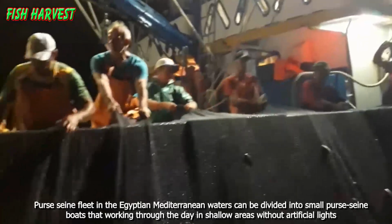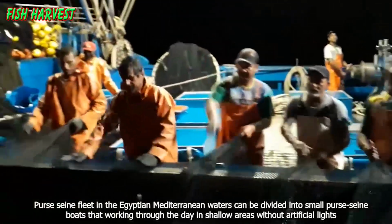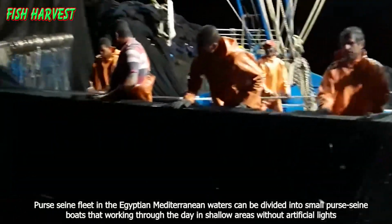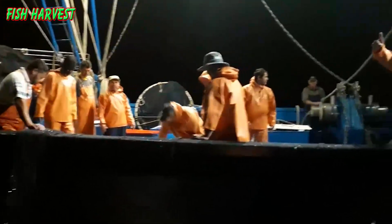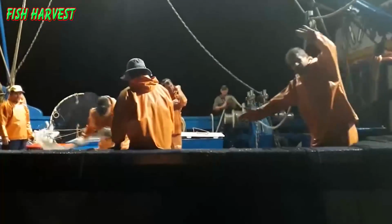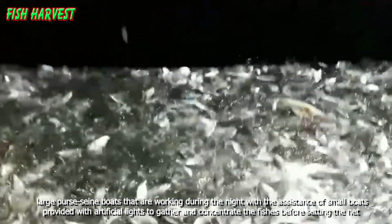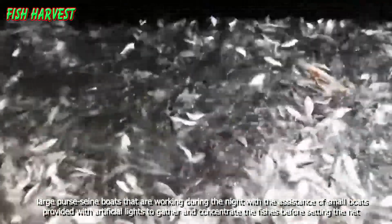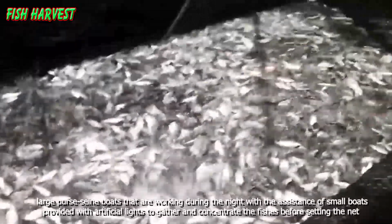The purse seine fleet in the Egyptian Mediterranean waters can be divided into small purse seine boats that work through the day in shallow areas without artificial lights, and large purse seine boats that work during the night with the assistance of small boats provided with artificial lights to gather and concentrate the fish before setting the net.